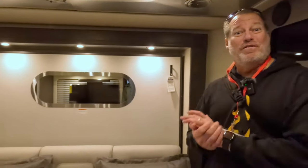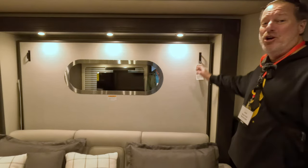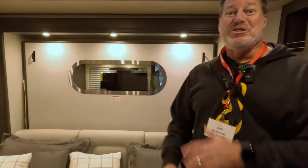Definitely a B plus. What do you think, hon? A lot more room than our camper? And behind the sofa is a Murphy bed. And you know how much we love the Murphy bed because you don't have to keep making the bed every day. Thumbs up.